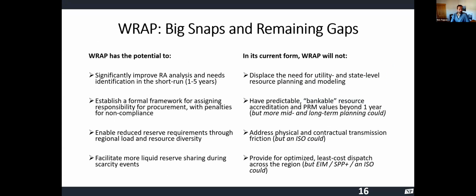All right, just briefly on this, I think RAP, again, is a huge step forward. It solves a huge collective action problem, and provides utilities a lot of information that largely has been rough estimates in IRPs, particularly around import assumptions and market resource availability. It has some other benefits around reducing operating reserves and facilitating sharing during contingency events.